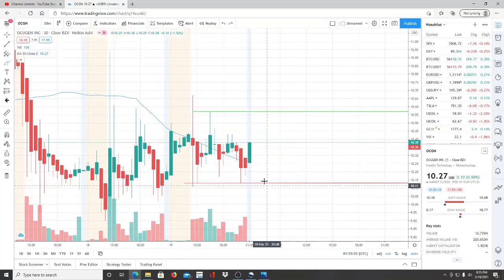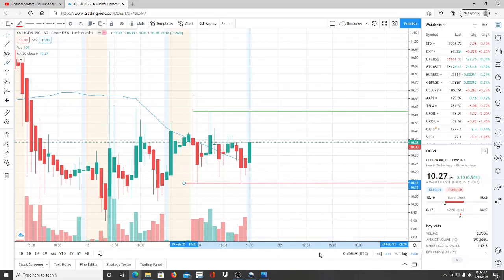So let's see here, the 50-day moving average: 10.27. We're at 10.38 right now. Anything above it, bullish. Anything below it, bearish. Our support is at this point, and that is 10.13. If that gets broken through, you want to watch carefully how it's reacting. How quickly is it moving to newer lows? And are the bulls trying to reappear and bring it back up?